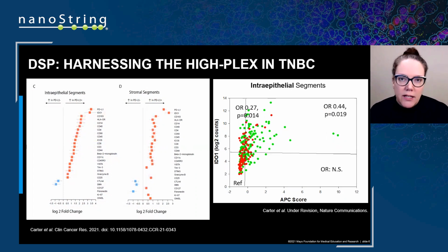And so we did that with antigen presentation, with some T-cell activation, and we built in some of our targets to then go back and look at survival data and had some very interesting observations around the spatial context of these proteins, which is, of course, what the platform provides. And it was only in the intraepithelial, or that tumor-rich segment, decided by its cytokeratin status and the intercalating antigen presentation, it was only in that segment where we were seeing significant associations with recurrence-free survival in the cohort.